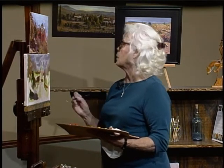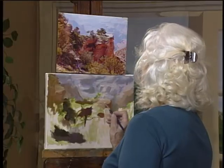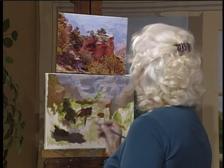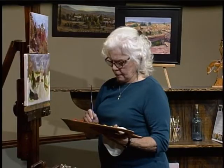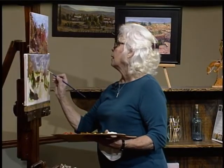Boy, I'll tell you, those people that went down in the canyon, I thought they were some real brave souls. I would never be able to attempt that.